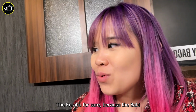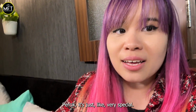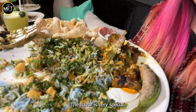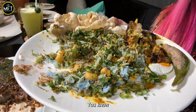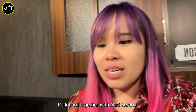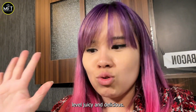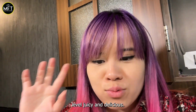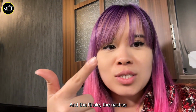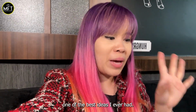Okay, the Kerabu, for sure, because the Babi Percik is just very special. The flavor is very special. Not only that, it's your chance to experience jowl together with Nasi Kerabu, which is a very special experience. Babi Percik is next level, juicy and delicious. And definitely the nachos for snacks, between friends and all that. The cheese is so good. It's one of the best nachos I ever had.